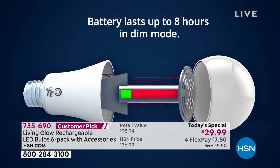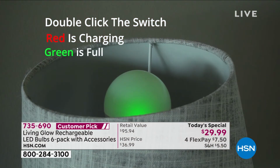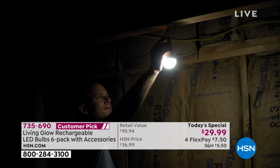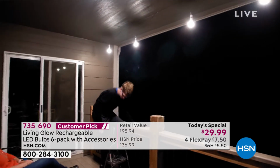So it has that full battery right there, and the battery lasts up to 8 hours. A couple of new things about it: you can now dim it when you take it out of your lamp. You can actually take it out and put that power cap on. And then it has a low energy mode, which extends the life of the battery. Also, if you double click it, you can see it turns red or green. Red means that it's still charging. Green means that it's fully charged. So I love that's a brand new mode.